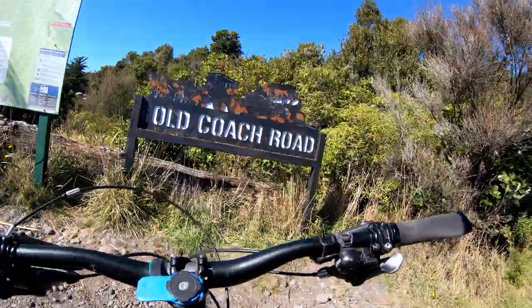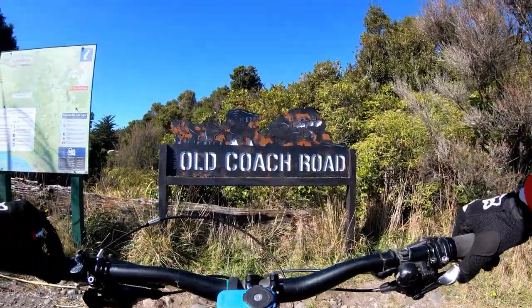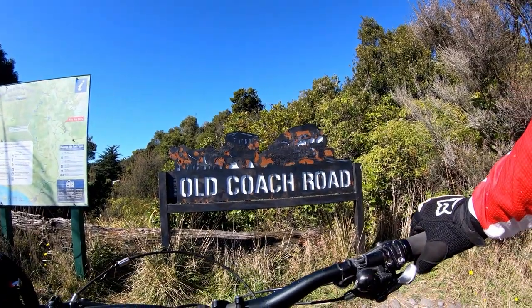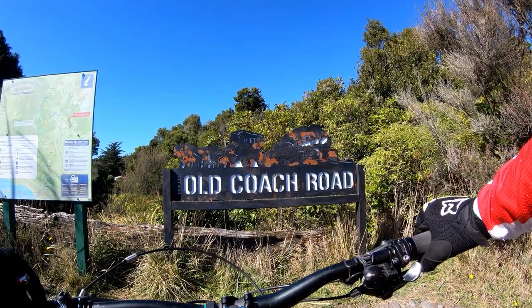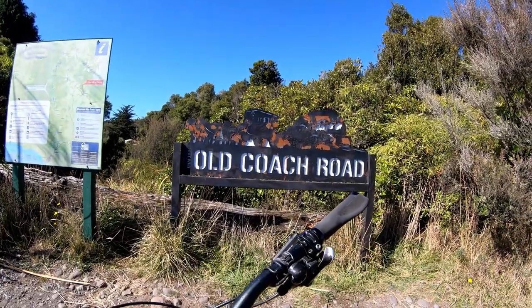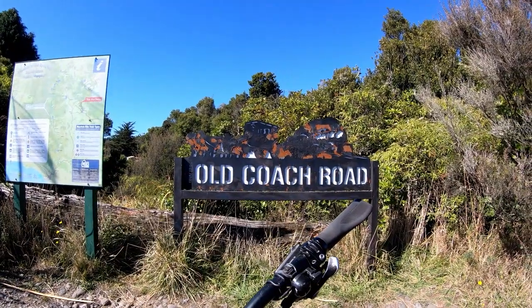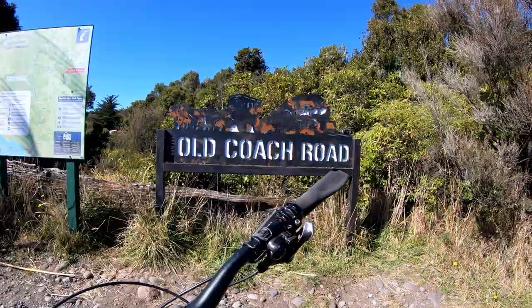Guys, today I'm going to do the Old Coach Road in Owakuni, which is part of the mountain to sea ride that they have from the mountain all the way down to the ocean. But I'm not looking that far today. Yesterday in the evening I did the other half of this trail, but I've decided to start at the other end so I get to see something new.